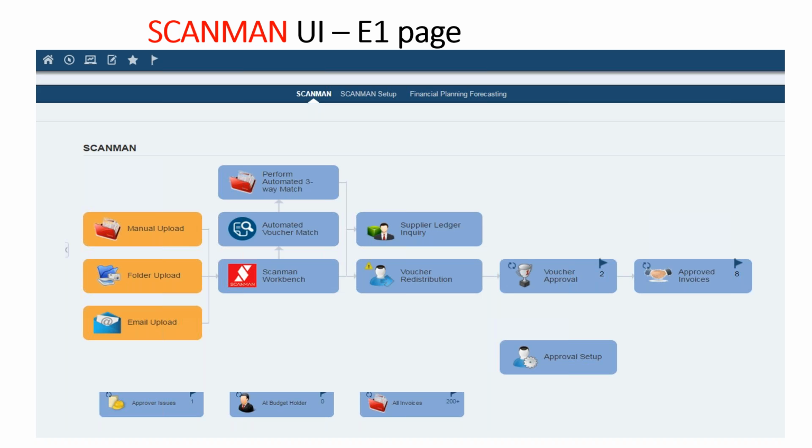There's a little tab, which you cannot see, up at the top where it says SCANMAN, and that's what we're looking at. There's also a setup page, an E1 page for the setup tasks. You can see some numbers on them. Because this is E1 functionality, it also supports watch lists and alert, analyze, act type functionality.